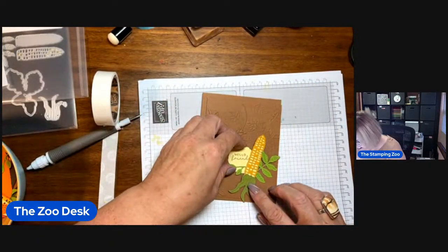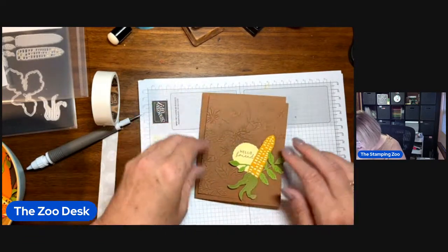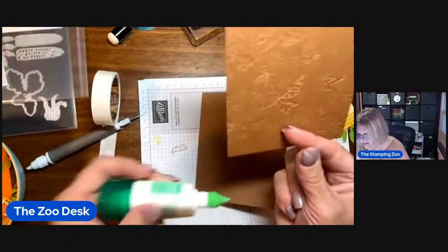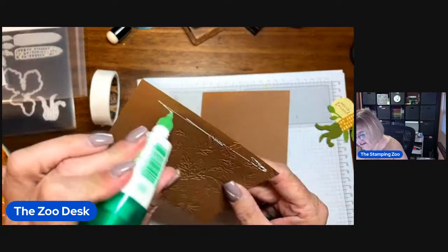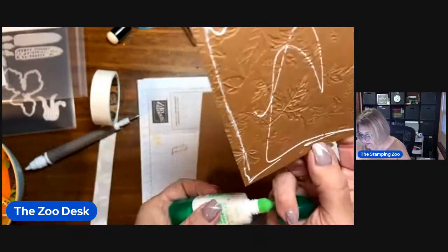Okay, I got it. Here, I wanted to make this offset. And okay, so I'm going to put this down with the adhesive. Okay, what is everyone's, lots of you are demos already.